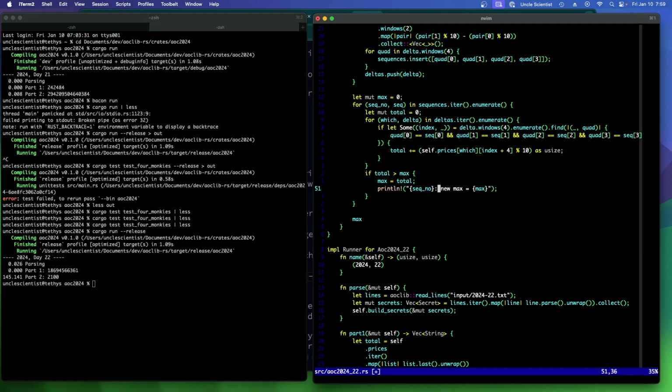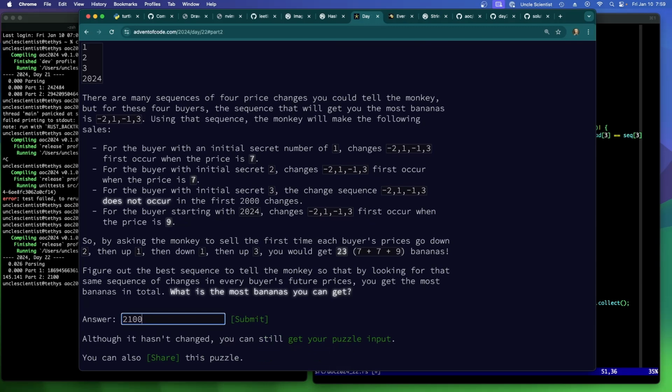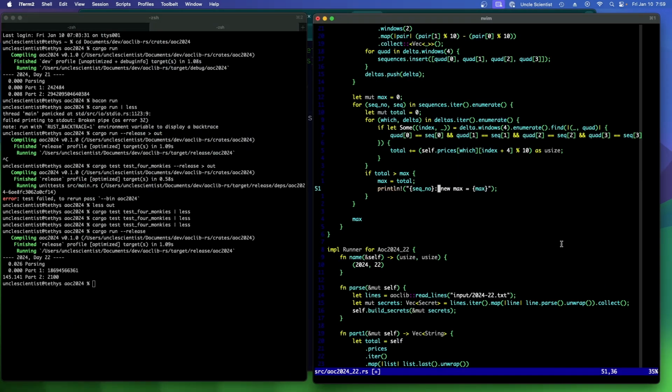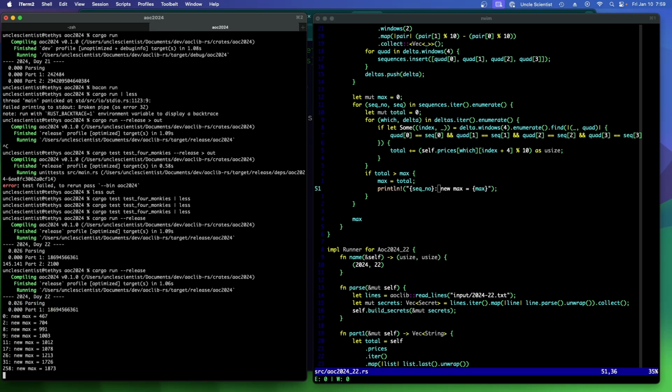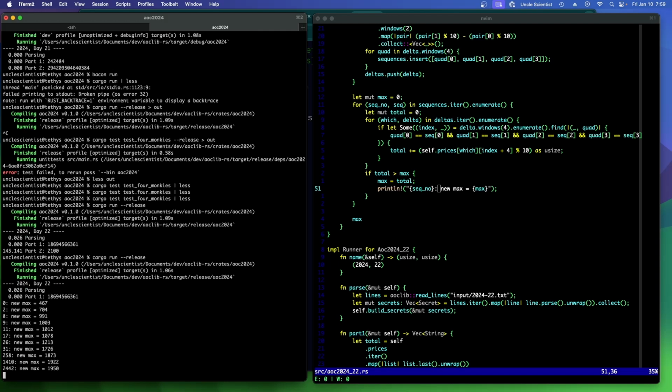Nope, it came up with 2100. And it's the right answer. I would have been very surprised if it was wrong at that point, but wow, it is slow. It took 145 seconds to come up with that. Yeah, and going through 41,000 sequences.